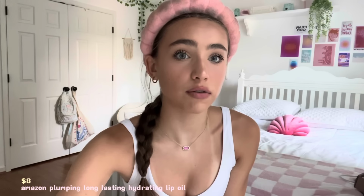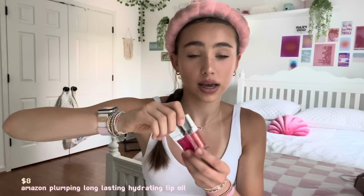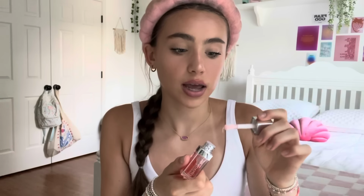The product I do love are the Dior lip oil dupes. These are both the ones I have. They're like $6 on Amazon. The Dior one is like $40. Super pretty, and they just have a little bit of a tint to them.